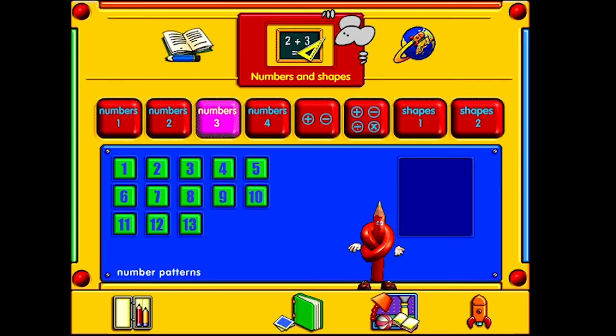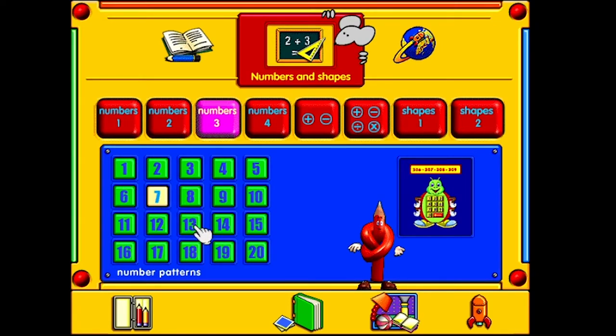Numbers 3. Number patterns. Wow, there's a lot here. What do we got? Oh, good. It's just all the bugs, so I just have to do excellent. One of these. Excellent! Whew!